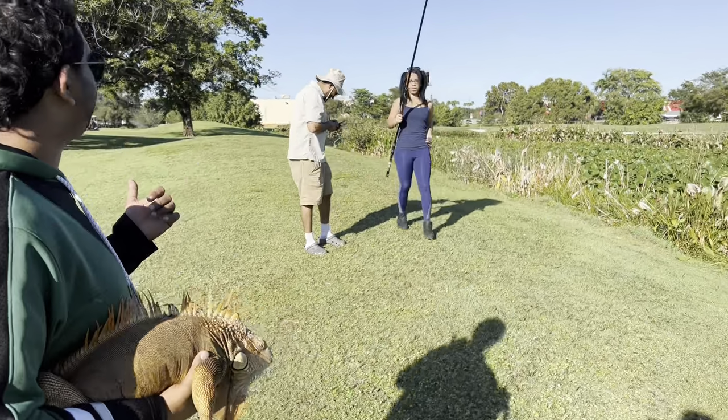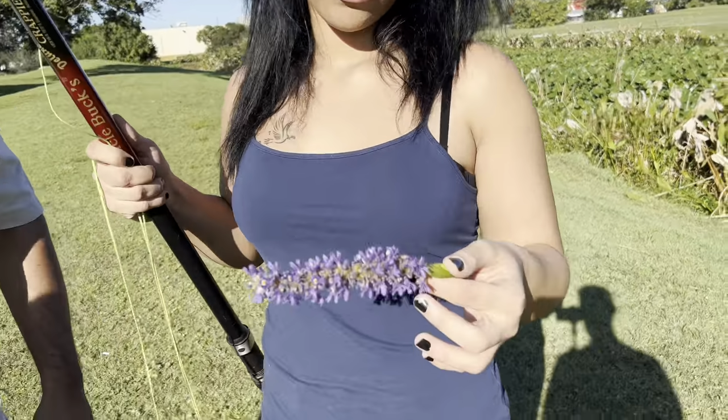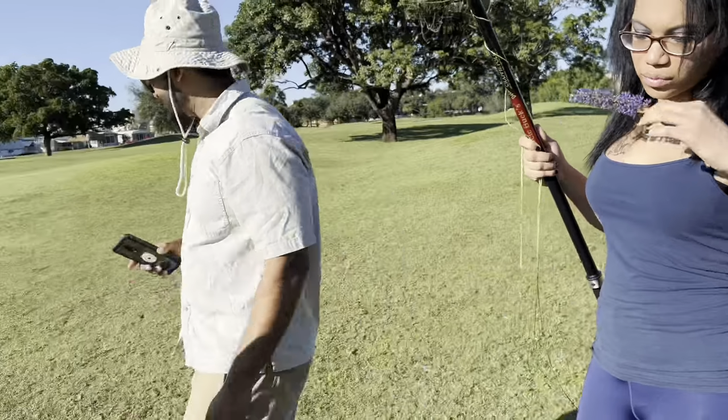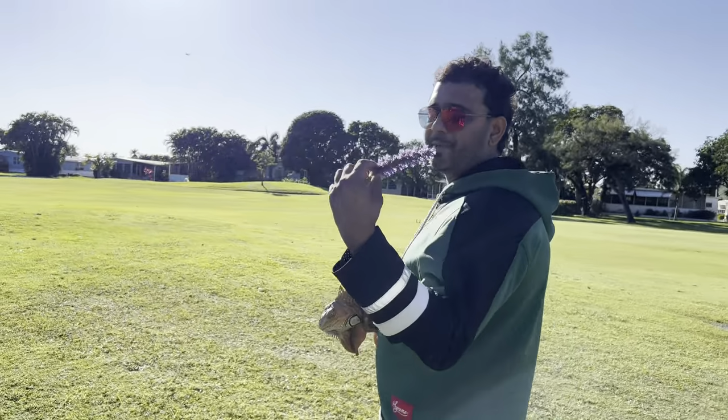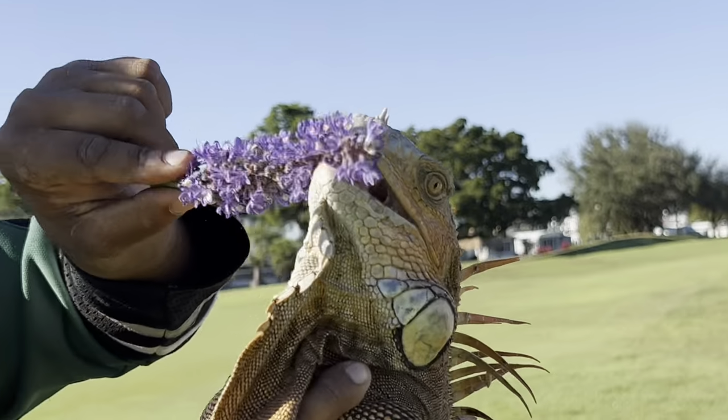Marie found a really cool flower. We think it's lavender or something. Are you sure it's lavender? Does it smell good? It's a plant that's got a really nice smell, but it makes you kind of sleepy, you know? That's probably really good food for an iguana. See? I told you. Oh, there's one right there.